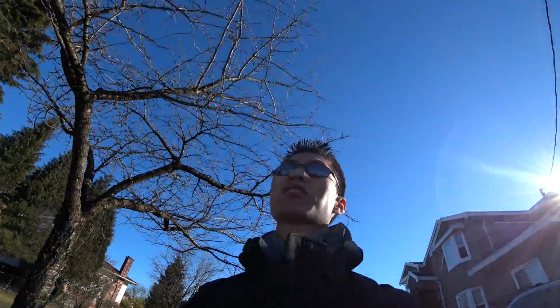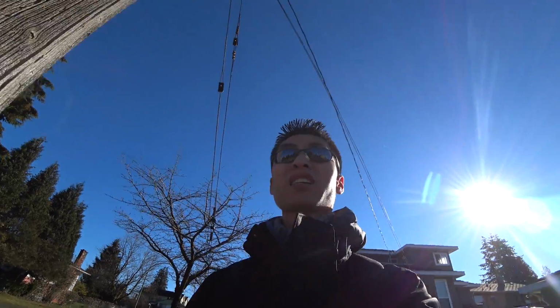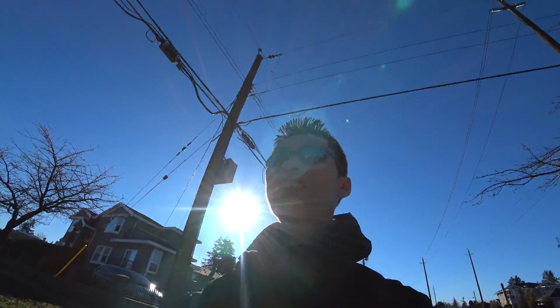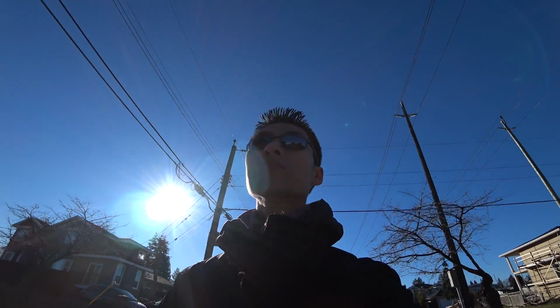I thought it'd be a good time to reflect on things like the Sony cam that I bought too. I think so far it's been working out pretty good. What do you guys think? The stabilization basically lived up to my expectations for the most part. I'm not expecting it to be gimbal quality, like if you buy those $300 gimbals.